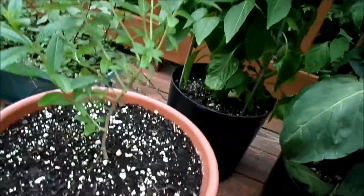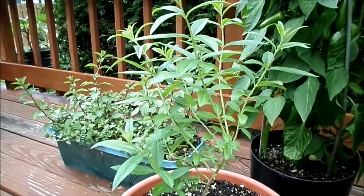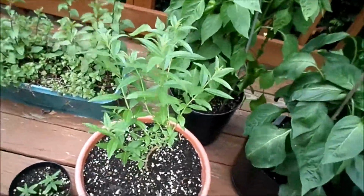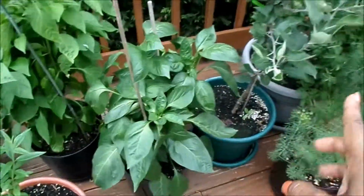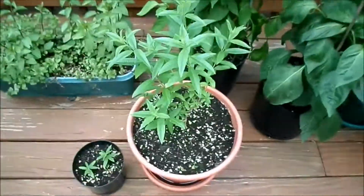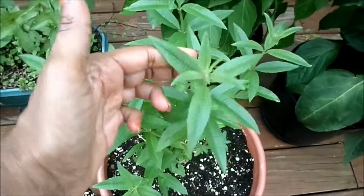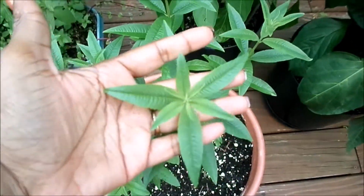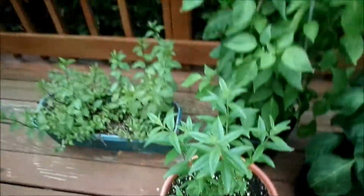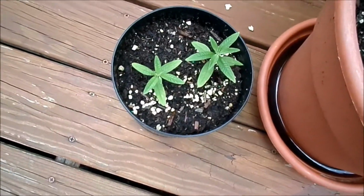It's my understanding that it's because they attract white flies and spider mites. But these are okay so far. And I don't know if it's because spider webs have been created between some of these plants, and maybe the spiders are making sure that doesn't happen. But look how beautiful that is. That's beautiful. It smells amazing. And here are 2 more I propagated next to it.